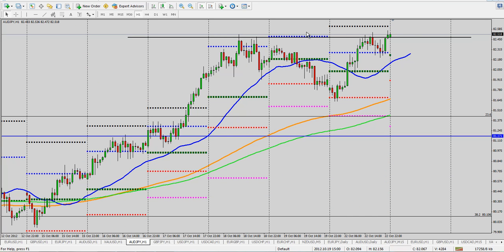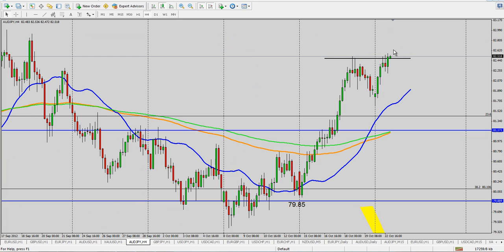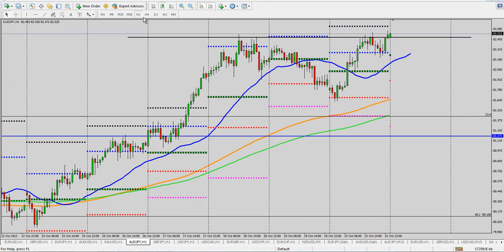Aussie yen is breaking above this double top here, and it looks like we may be able to get some nice continuation up there. So again, big reversal candle here. Aussie yen heads nicely higher, breaks this little negative candle right there, and it looks like it's pushing higher. So I think we've got a good opportunity to get above and stay above this 82.50 area on the Aussie yen. So looking bullish there.